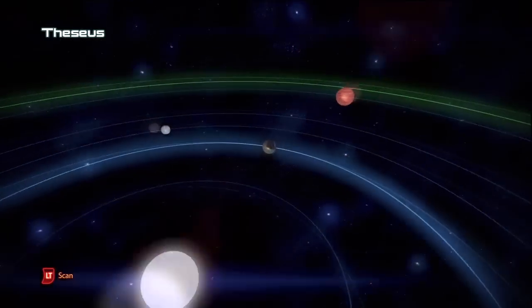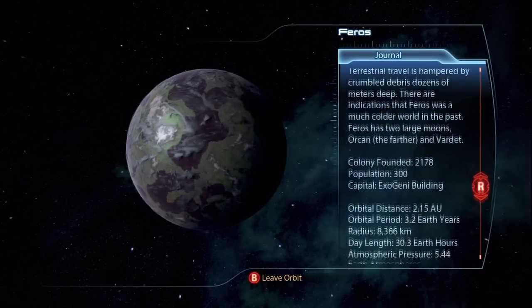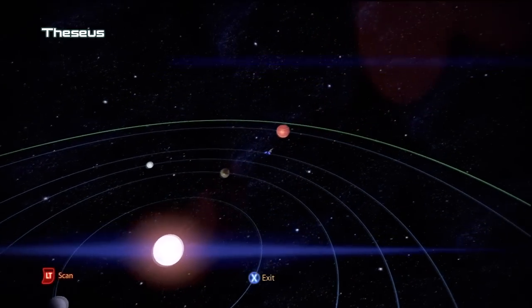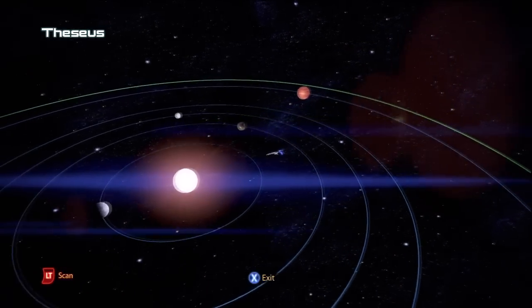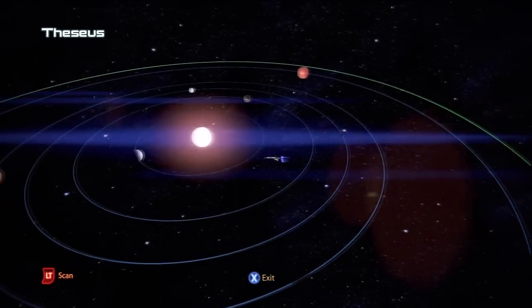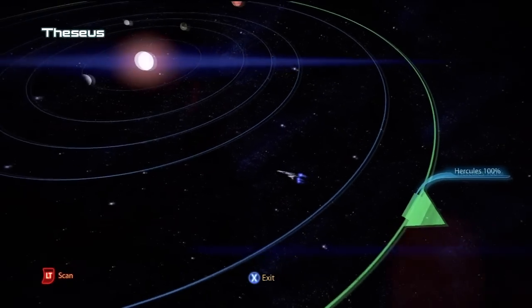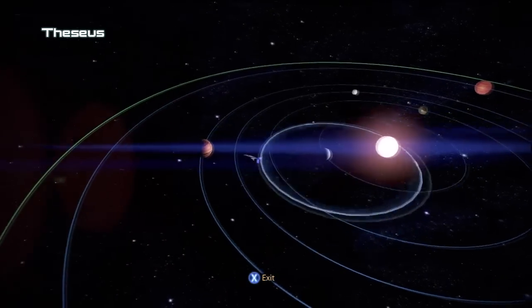Pharos! Oh, look at that! We've been here. As I say, I do like to come to these places. Bit of nostalgic feelings. Okay, so we'll fly about. It's going to take a while, isn't it? Maybe I should just scan the planets first and see if there's any on here.